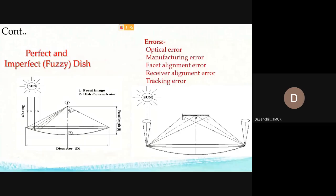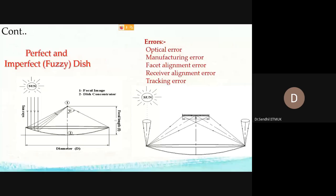And facet alignment. Facet alignment means you have to align the mirror as per the contour of the parabola only. If you are using flat facets, obviously the facets will be flat. Suppose your substrate is a parabola, but if you align the facet over a flat section of a bigger length, then it will act as a slope only. That is, it's a straight line only. It's not a curved path.